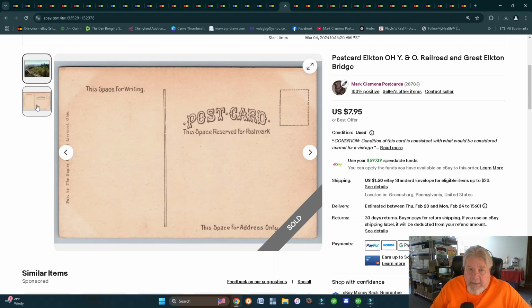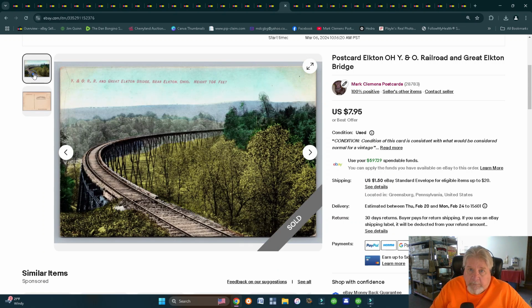That card is divided back. It is unposted. And that one sold for $7.95.